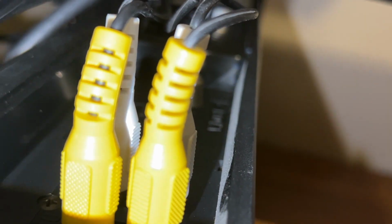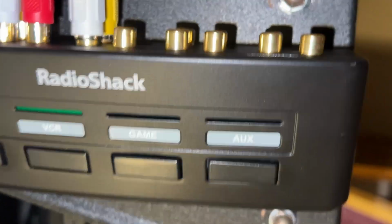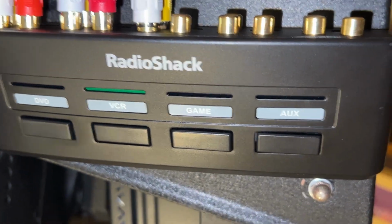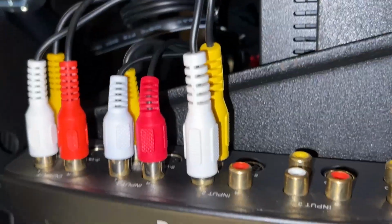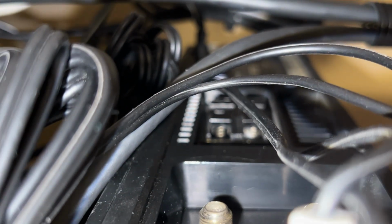Have line output going through this little Radio Shack converter, or Radio Shack switch box. I have on the double-sided tape to the side of the bracket. I'll get into why that's there in a minute. But it also has separate twin lead UHF inputs and outputs for if you used it on antenna, which I can't seem to show too well, but it's the same type of connector you'd see on a late 80s boombox with detachable speakers, if you know what I mean.